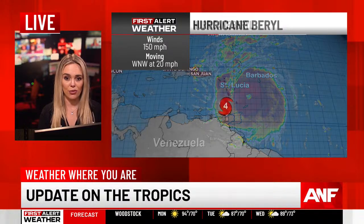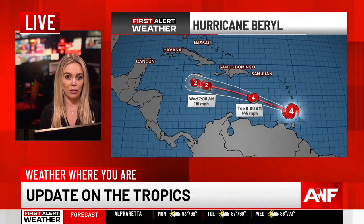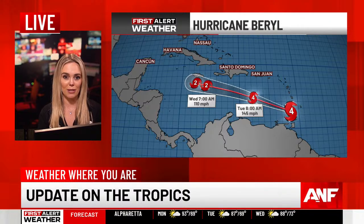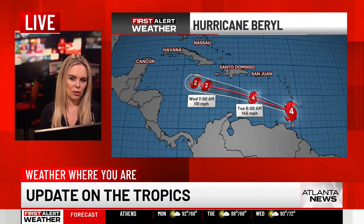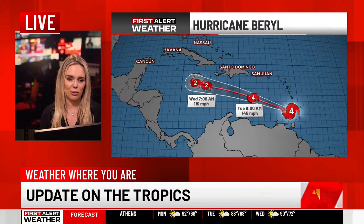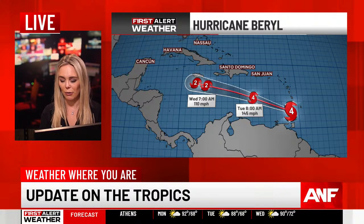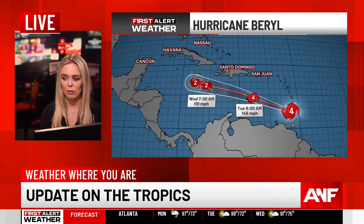If you've ever visited these islands, you know that they're very small. They're very difficult to get to. A lot of times you have to take very small planes or boats to get out there. So I'm sure some of the images that we're going to see out of there, unfortunately, are going to be quite devastating. The size of those islands versus an almost Cat 5 hurricane is not going to be a good deal out there. So something that we'll bring to you as we get that information and as we get those images, which I'm sure we will.